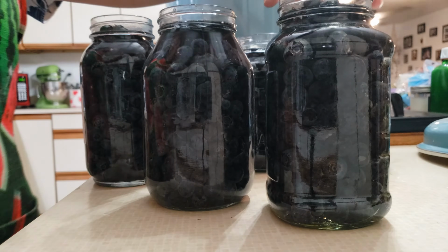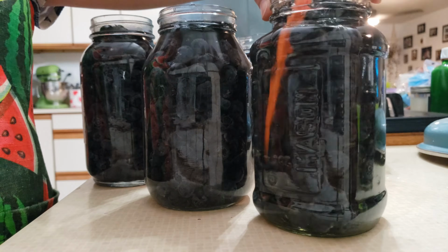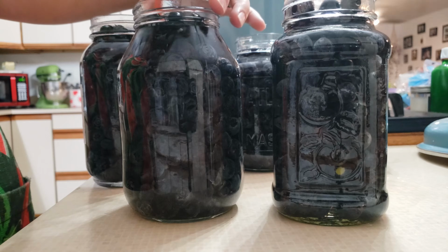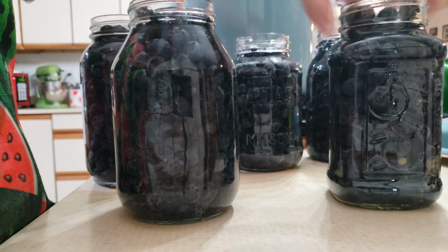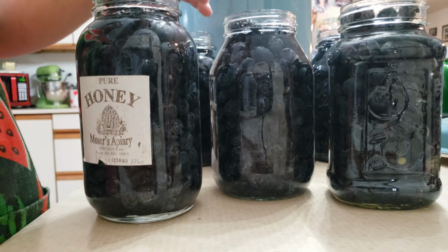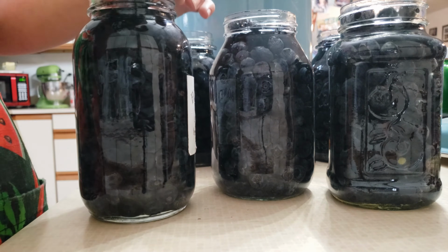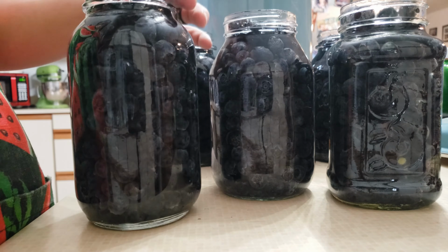Now that my hot syrup is in there, I'm going to just take, this is a citrus peeler, and I'm gonna run it around the edges. You just wanna debubble to make sure you get all those air bubbles out, and you want a 1-inch headspace is what we're looking for. Whoa, get in there, Blueberry. So after debubbling, if you have extra room for more syrup, then you would add more. This one has a lot of bubbles in it.